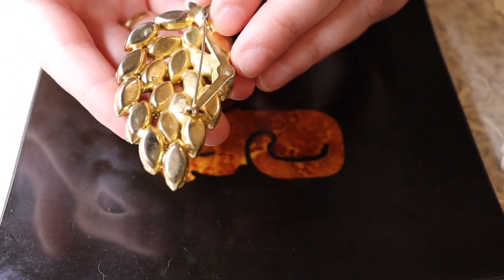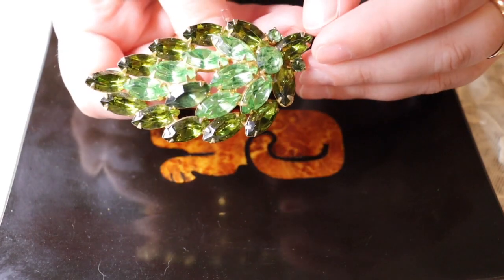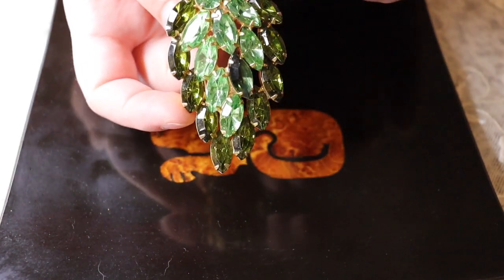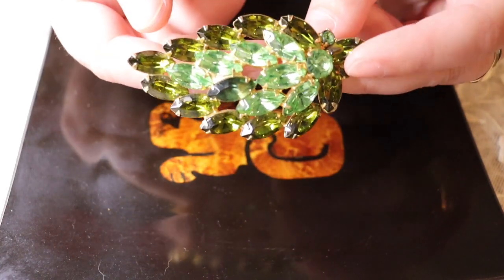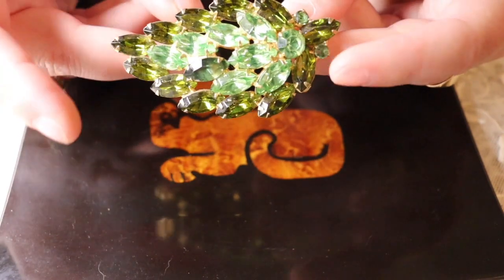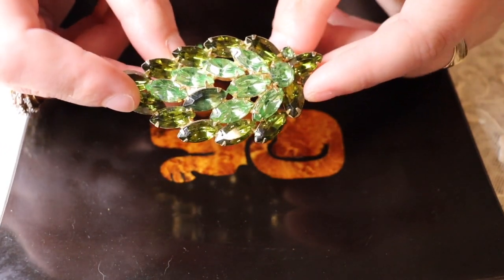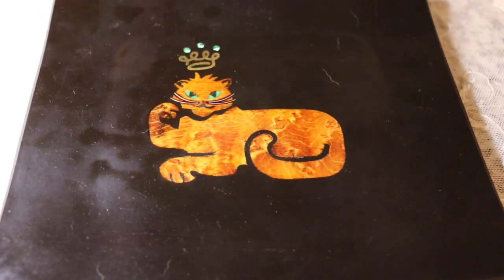It's got multiple colors. Now, I do believe that this brooch is supposed to be worn like this, but I did wear it like this the first time I wore it, and it did kind of move back and forth. So sometimes when you're wearing brooches, you can look at how the clasp is, and that will kind of guide you on the correct way to wear them on your shirt. But this is a pretty fabulous Austrian piece.